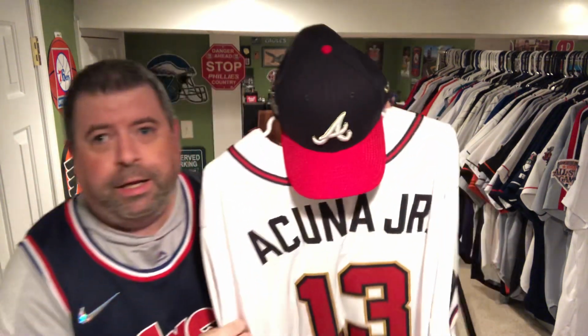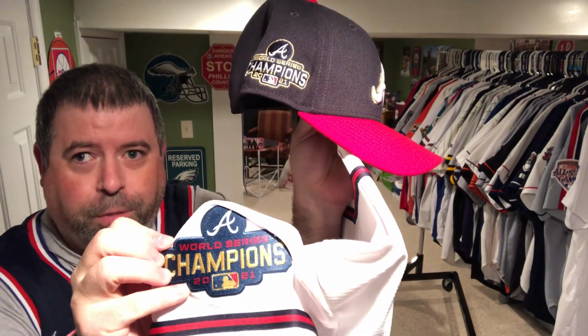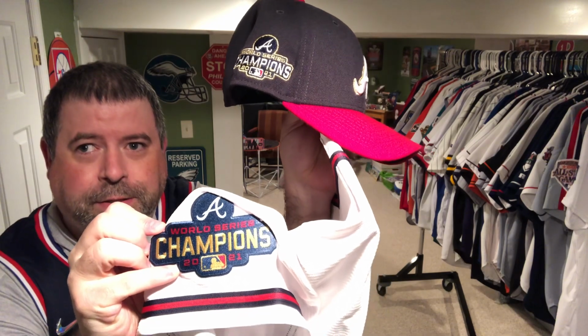Everyone has their own ways that they want to wear stuff. These are just always the most comfortable on me. But I have plenty of the on-field 5950s. But there is the gold trim with the gold trim. Let me turn this around. There's the gold trim with the gold trim, and the champs patch, as you can see on the hat and on the jersey right there. Boom, combo wombo, right there it is.